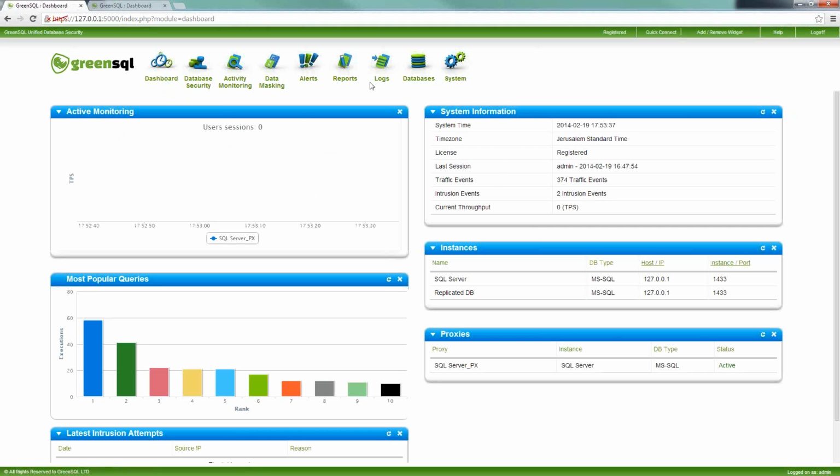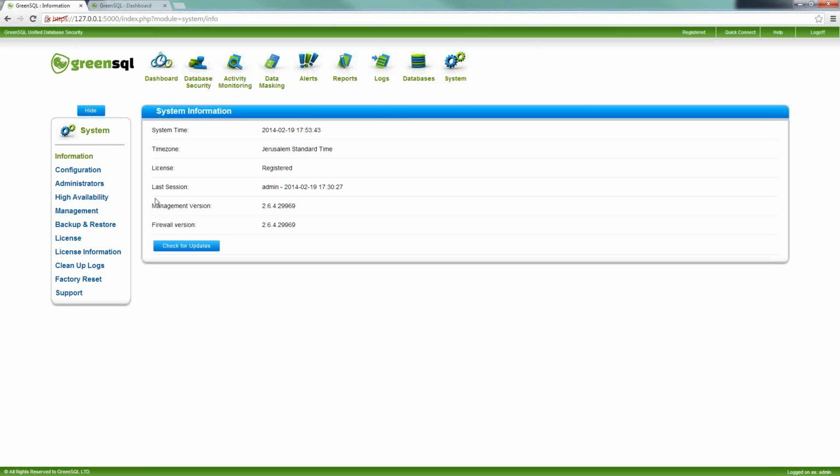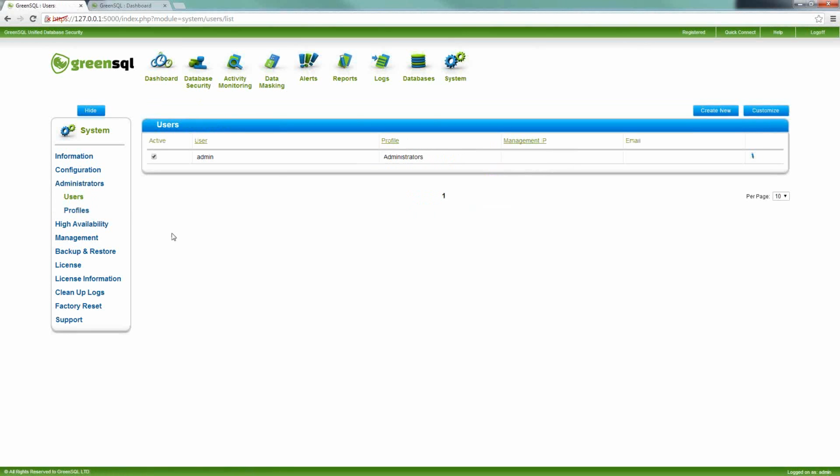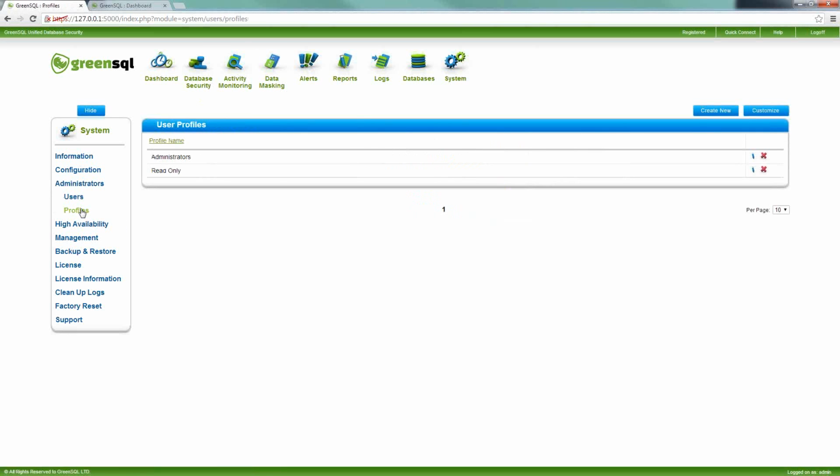We pretty much covered everything in our product. Of course, in the system, you can see some information about the license, about the configuration. You can decide your SMTP server and statistics refresh interval. You can create users inside the GreenSQL. Of course, you can create your own profile. So administrators, read-only, if you want to make sure that someone else in your company will have access and change some things that are relevant only for auditing and won't be able to touch the security. You can do everything you want in our product.